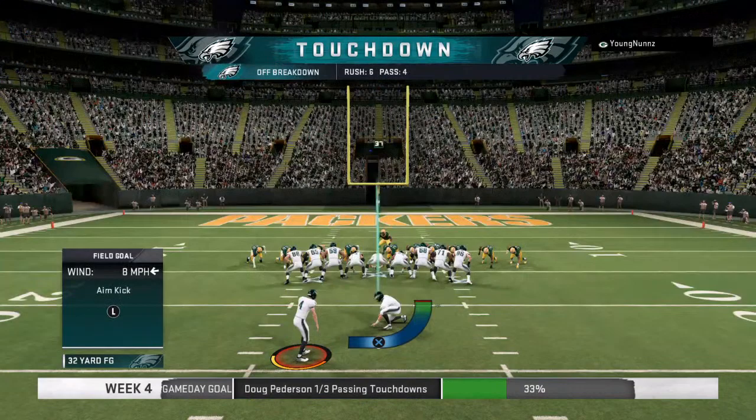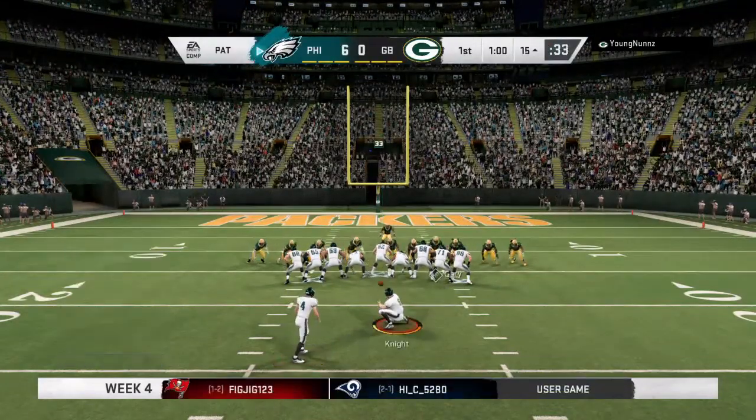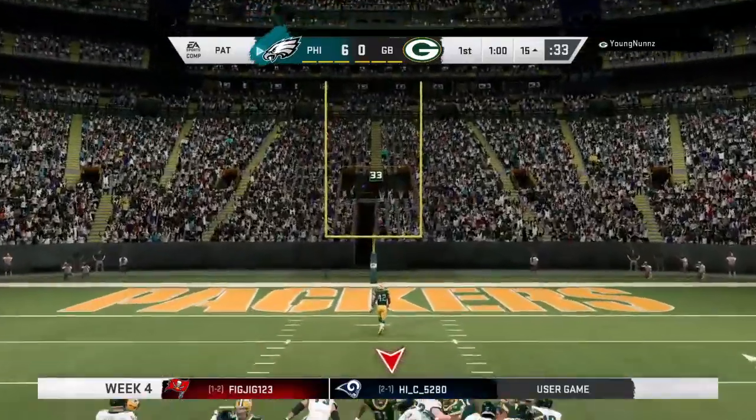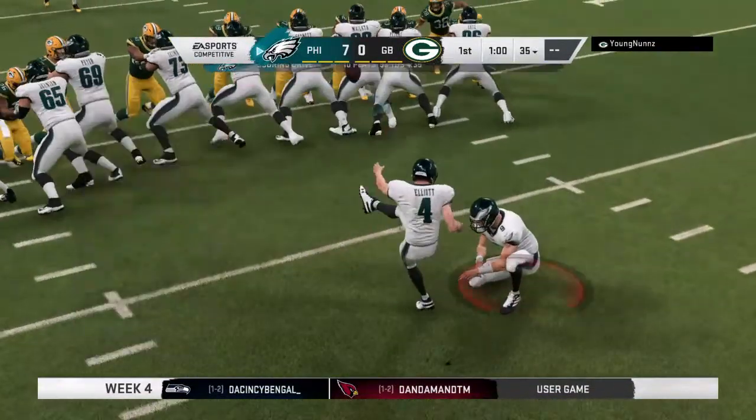And he's in for an Eagles touchdown. Deshaun Jackson, his first touchdown on the year. And they are able to strike first here on their opening drive. An ideal start for them, really. You force the punt, and then you go down and score.